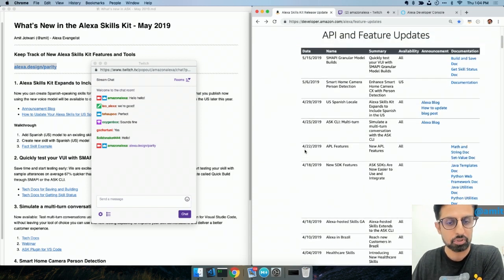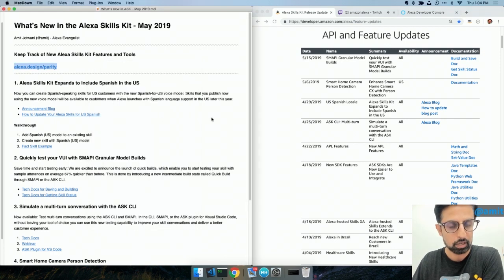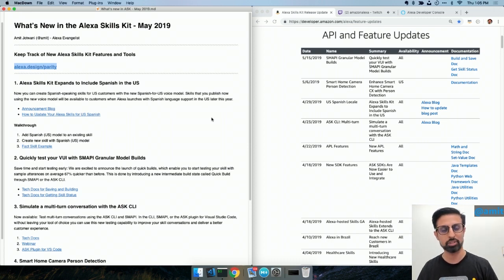So without further ado, the first one I wanted to get into is that Alexa Skills Kit is now available in Spanish, and that's a new language model available now. It's ES-US, and now you can publish using this new voice model for customers who've been looking forward to all these Alexa skills in the Spanish language. The support has been added in the US.